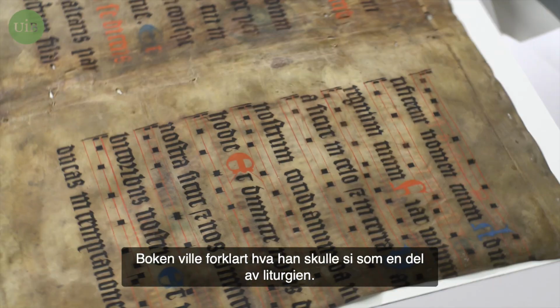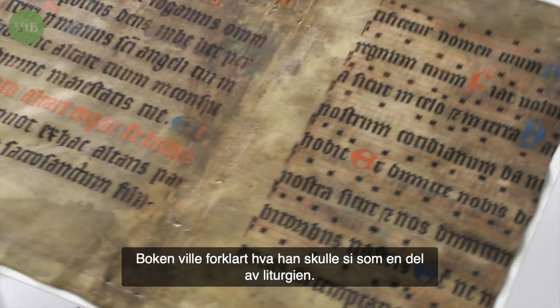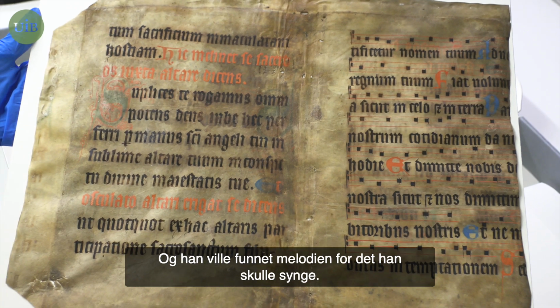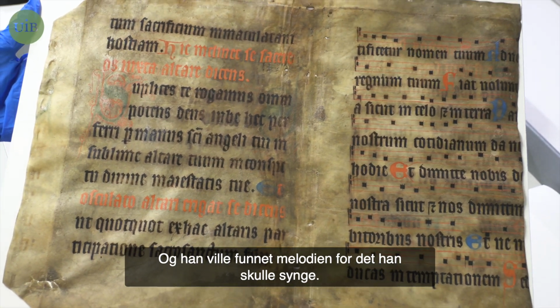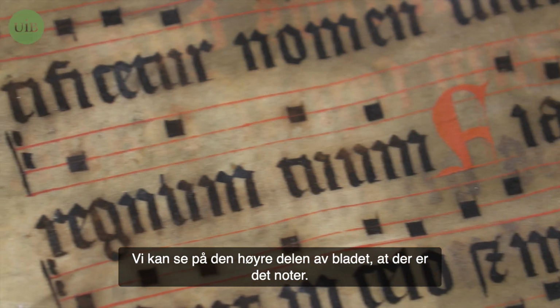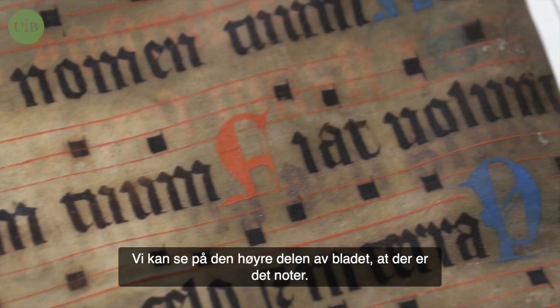A priest's handbook would tell him the correct words to say as part of the liturgy, and he would have the music for the things that he was supposed to chant. And you can see on our leaf that on the right-hand side, there is a leaf of music.